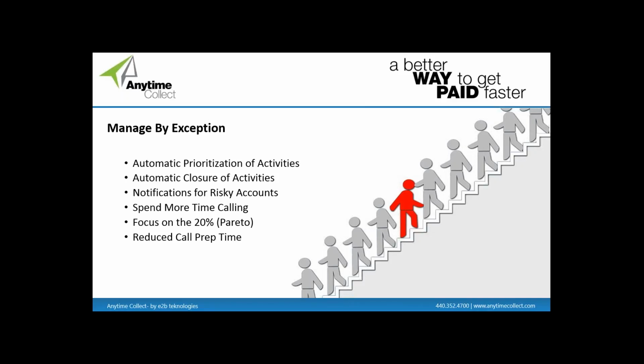With Anytime Collect, we can set up the system, and we'll talk about it a little bit more here, so that the system will create a prioritized list of the activities that you need to focus on. Not the customers that are current, but the customers that are past due, and it'll put them in sequential order so you know which calls you need to make first. And let's say that the system creates these activities for you, and you don't get to them today, but in the meantime they make a payment. You come back in tomorrow, the system will automatically close or remove activities from your queue of things that you need to do, because guess what? They don't exist anymore, so you don't have to pay attention to those.